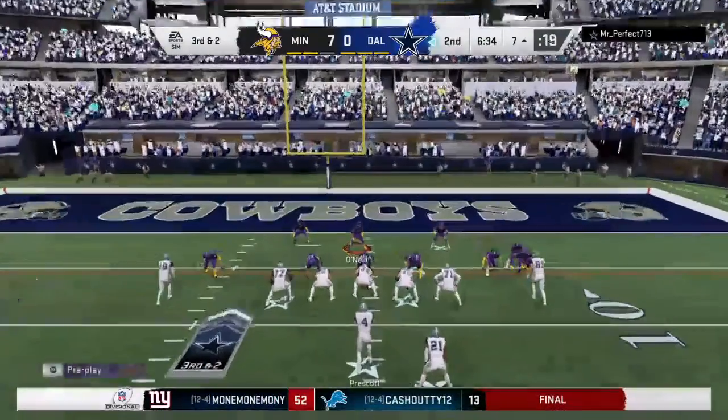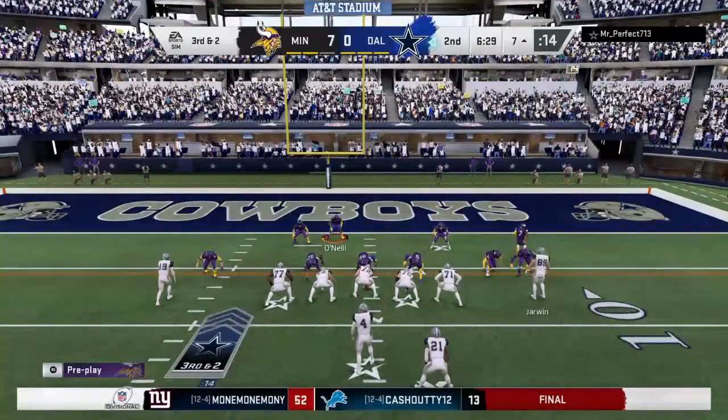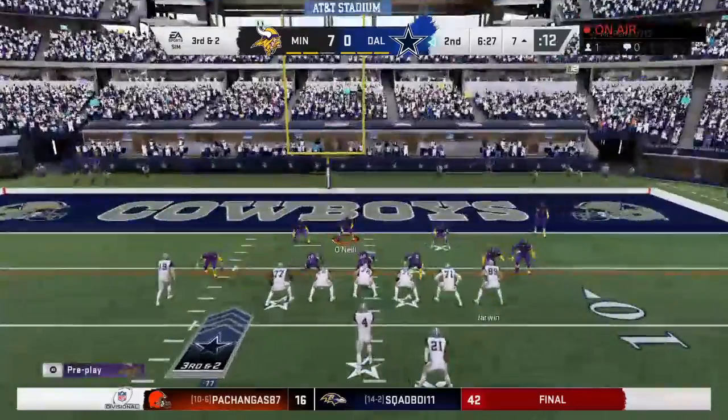Tighten up. Here we go, going to 54, line in. Go, get out there. Here we go.